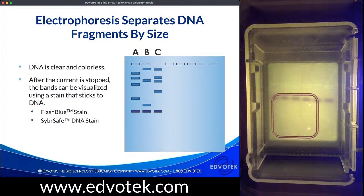But there's one more problem. DNA is clear and colorless. We cannot see these bands by the naked eye. And so we need to visualize it using a stain that sticks to DNA. There are many DNA stains available for use in the classroom lab, but I'm going to talk about SYBR Safe, which I've already put in this gel.